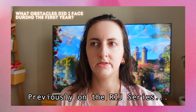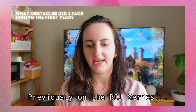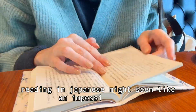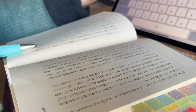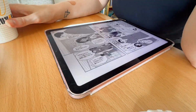Previously, on the Reading in Japanese series, having a reading flow in the first place was still a challenge. It was not flowing, it was not fluid. Reading in Japanese might seem like an impossible task with all the kanji, hiragana, and katakana. And sure, it is a skill that is difficult to master and takes years, in fact. But it doesn't mean it is impossible.